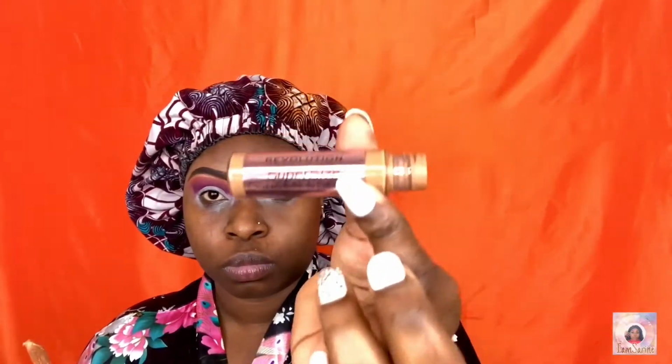Now I'm just going to diffuse that out with the brush that I used to first apply the Rock On Wall highlighter. Now we're going to go and cut my crease, and I'm using the Revolution Concealer in C13. And you know, just cut your crease. Everyone has a different way of cutting their crease.